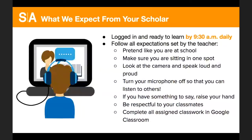They should look at the camera and speak loud and proud. We ask that they turn their microphone off so that they can listen to others. If they have something to say, they should raise their hand. We ask that they're respectful to their classmates, just like we would ask in the school building. And then finally, we ask that they complete all their assigned classwork in Google Classroom.